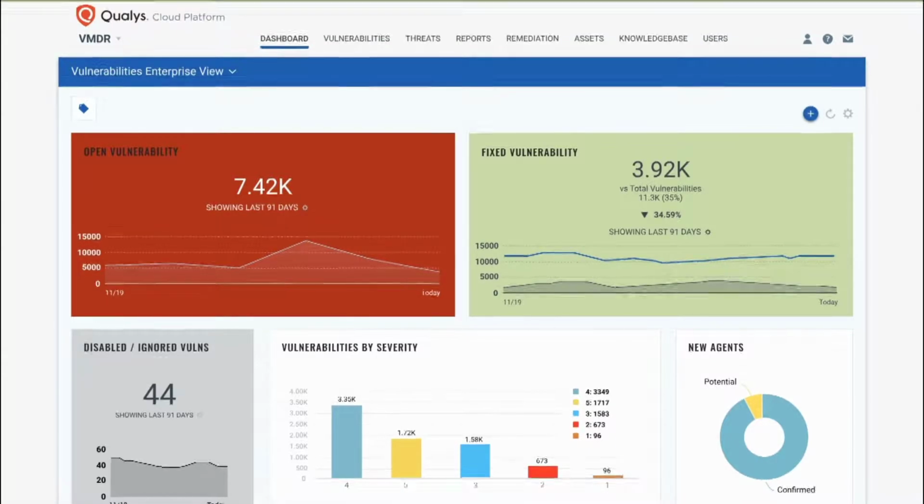So here, as part of the new VMDR interface, this is something that we're rolling out to pretty much all customers. Even though you are not a VMDR customer, this specific dashboarding capability will be pushed out to everybody over the next few weeks, because it really changes how you track your vulnerabilities and how you do vulnerability management directly out of the box.